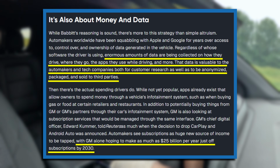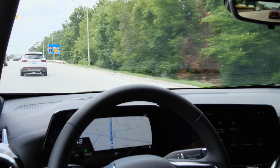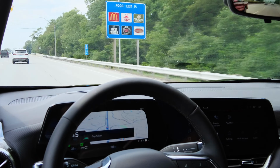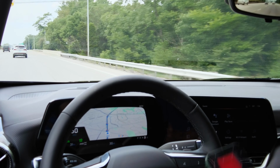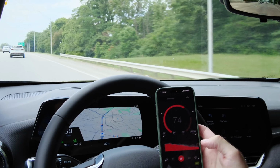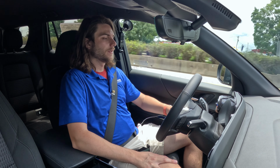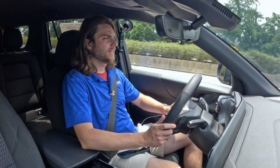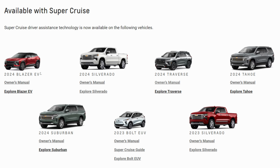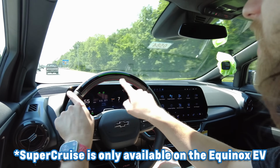But now that we're hopping on the highway, we can get a dB test and test out our adaptive cruise control. We're at about 71, 72 dB on the highway. And while we don't have any kind of lane keep or anything like that, I don't know if you can get Super Cruise either. I need to check on that. I don't think so, but potentially that would be your only bet there. The adaptive cruise control is working well.